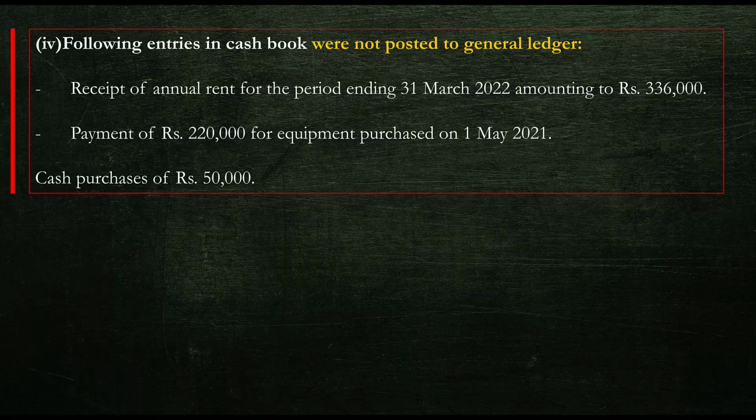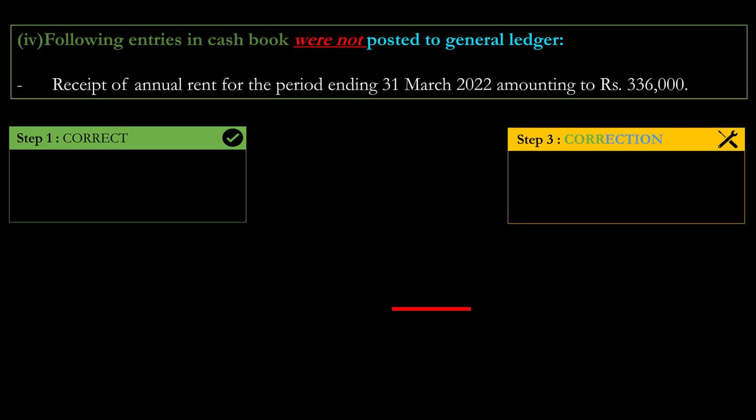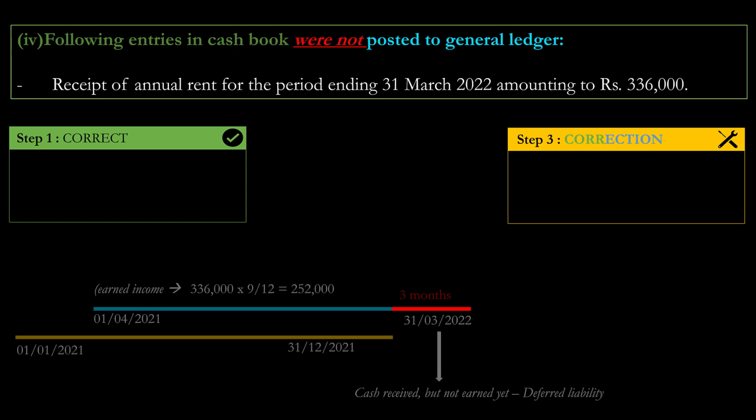We have 3 items in here and we should attempt them one at a time, starting with the rent receipt, which is an income. Let's begin with the correct entries first. The question states that everything required has already been entered into the cash book, but the other accounts have yet to be completed. We are preparing accounts for the year ended 31st of December 2021, and we have received the rent until 31st of March 2022, which is suggesting that we have received this rent in advance.